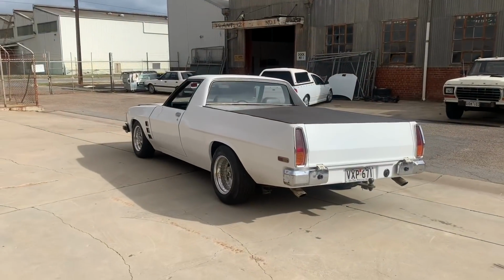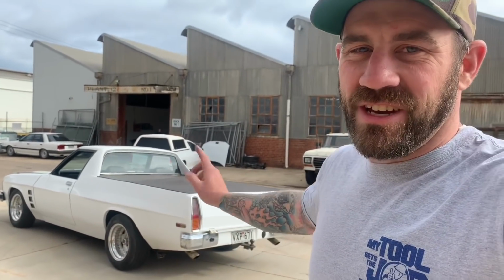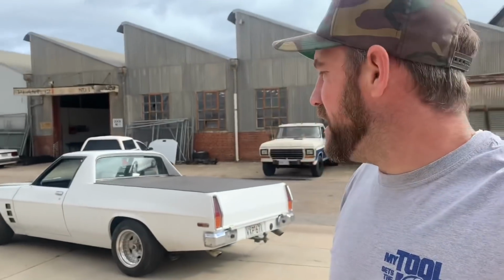But what I'm more interested in is this WB. So this WB came with a package with the Maloo. From what Jake understands, it is a factory V8. It has genuine centerlines on it. It has a 9-inch with a True Track in it, and it has a 308 with a fresh cam in it, and it is pretty bloody clean.